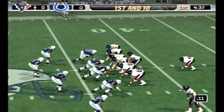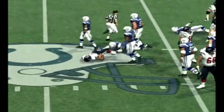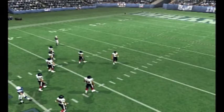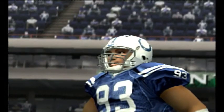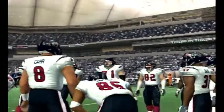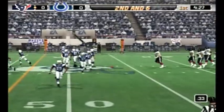Indianapolis lines up in a 4-3. It's off to the back. Freeney comes up to make the play. Draw play to the halfback, picks up about 4 yards. About six to go.